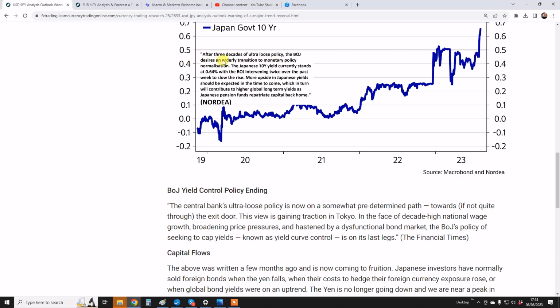Just going to read this quote from Nordea because it's relevant. After 3 decades of ultra-loose policy, the Bank of Japan desires an orderly transition to monetary policy normalization. Japanese 10-year yield currently stands at 0.64, with the Bank of Japan intervening twice over the past week to slow the rise. I think that's all they're going to do. More upside in Japanese yield should be expected in the time to come, which in turn will contribute to higher global long-term yields as Japanese pension funds repatriate capital back home. So in short, interest rates are rising, via the bond market.